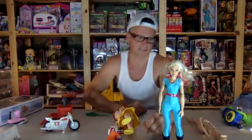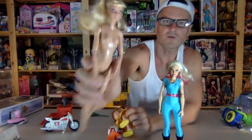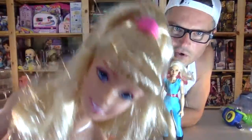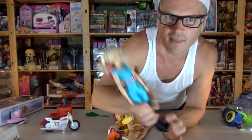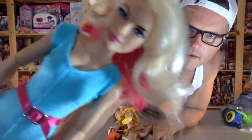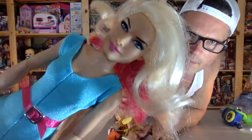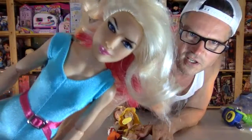Can you show us a close-up of her face? I think I just did that. I'm going to show you a close-up of Barbie's face. So 80s, so cute. Look at those bangs. And then this is a close-up of her face. Very, very pretty. Look at that eyebrow that's up. That's why. And she kind of reminds me of Samantha from Bewitched.